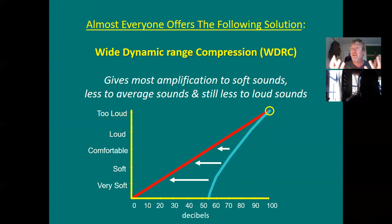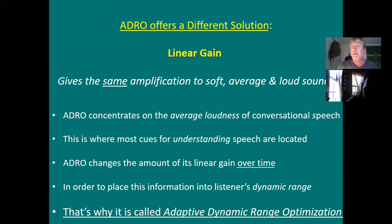And so what does WDRC do? It looks at the white arrows. It amplifies soft sounds by a lot, average inputs by less, and loud inputs by little or nothing at all. So WDRC imitates the outer hair cells by amplifying soft sounds, especially sounds below 50 dB, and giving less and less gain for average inputs and still less gain for loud inputs. All right, that's typical, but ADRO offers a different solution. Linear gain. Now look what it says here. It gives the same amplification to soft, average, and loud sound inputs.